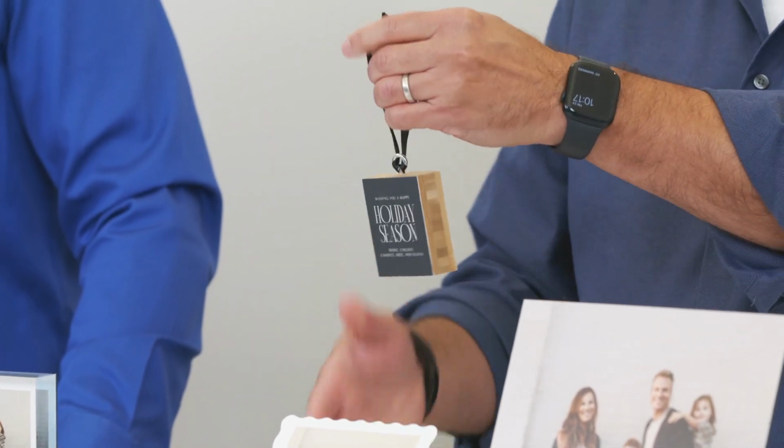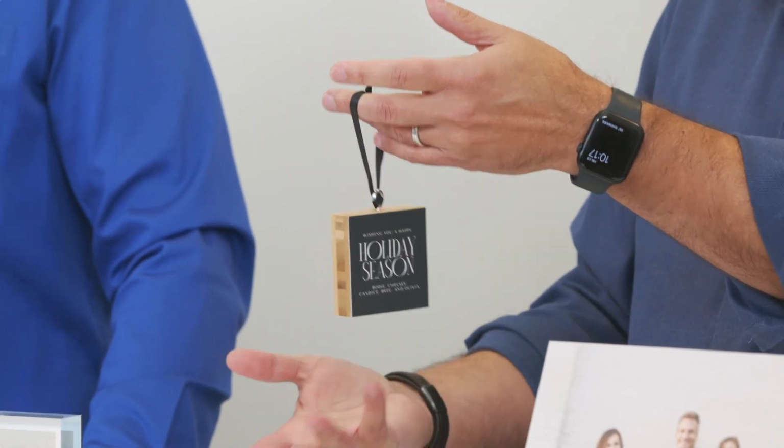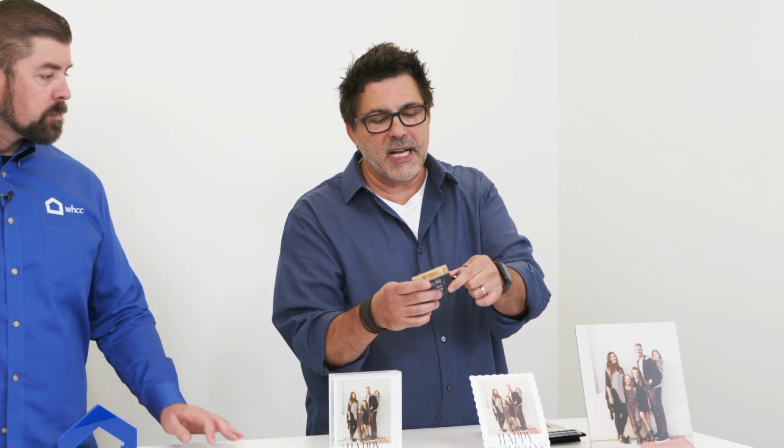These are cool because they're just super unique. I just don't see these anywhere else. It's an actual bamboo block. It's got a little oomph to it, and you've got your print on the front and the back. There are pre-designs for these, so you can do them in seconds.